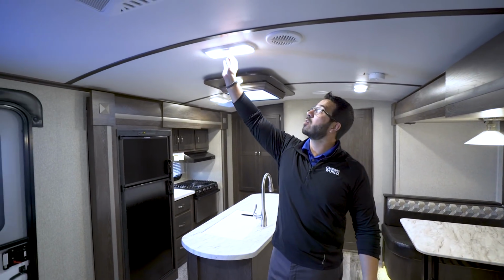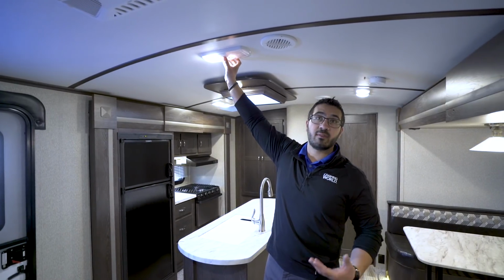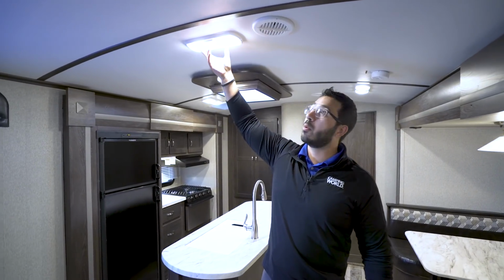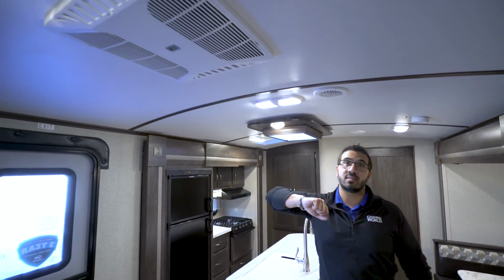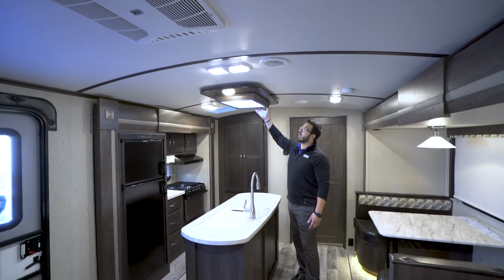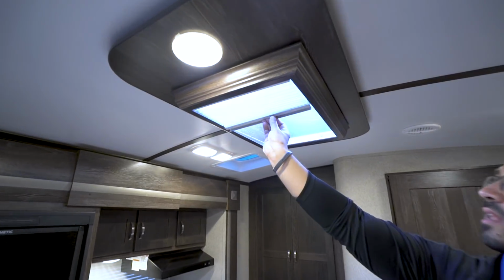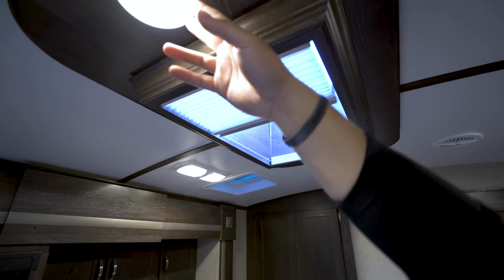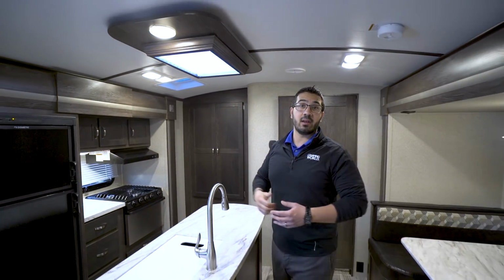The LED lights here are also adjustable, so you can decide to have it all the way off, turn one side on if you don't want it to be quite as bright, or both sides on for maximum lighting. You'll also see you have a ducted AC right here with quick dump, and right above the center island you have this gorgeous skylight. You can open this up and it lets a ton of natural light in here. You'll also notice you have double LED lights there to help brighten it up at night.